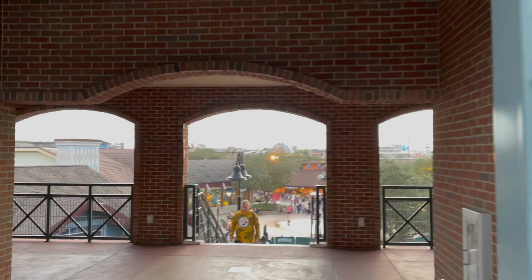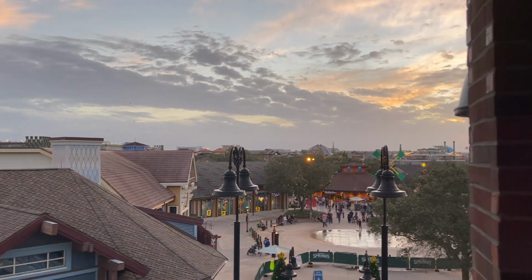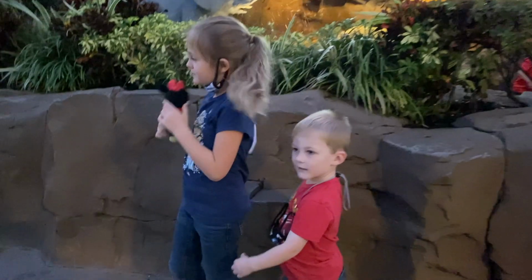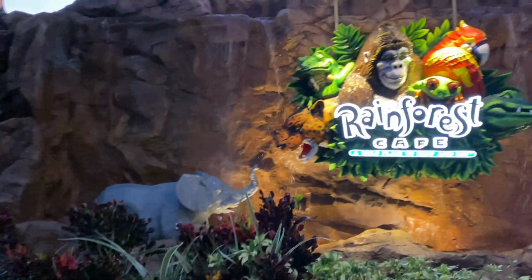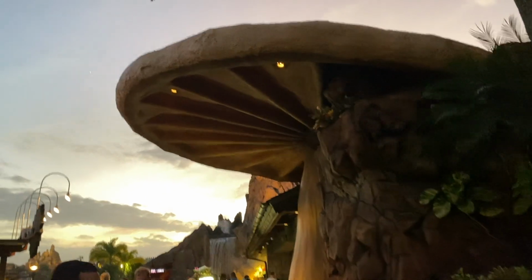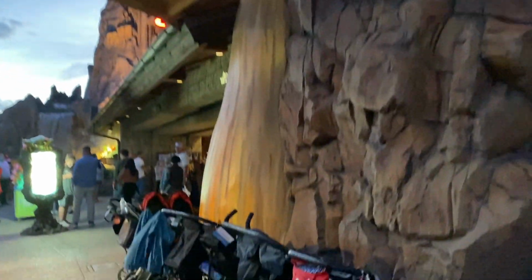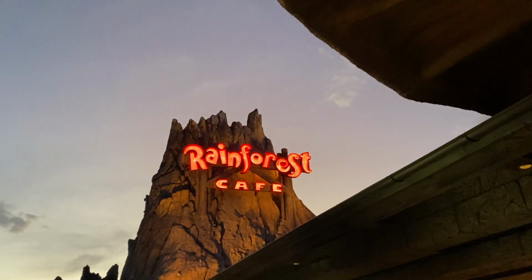There it is. Let's go take a look. Got an elephant over here. So cool. We're coming up to the volcano. Yeah, we've got the gift shop over here. Stroller parking along the restaurant on the side. And there's the volcano. Very cool.